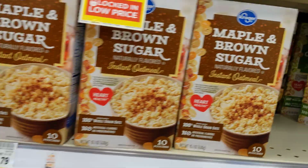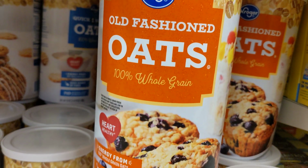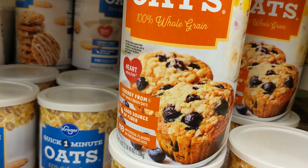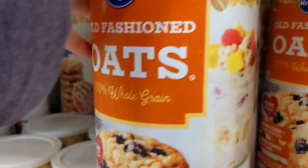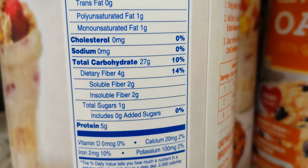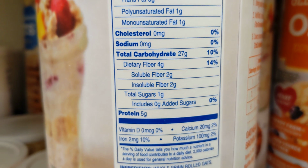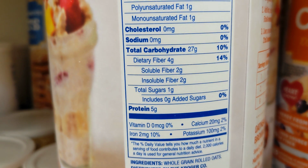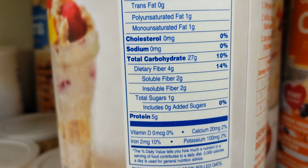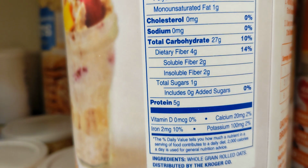I want to take you down here. Let's just look at plain old, I'm in a Kroger, old-fashioned oats. So these are rolled oats. These are not instant oats. And if you buy this and cook it, this is what you get. Let's see. 27 grams of carbohydrate, 1 gram of total sugars. So that's going to be way easier on your blood sugar, and that's because there's no sugar added to it, and 5 grams of protein. So that's a little bit better on the protein.